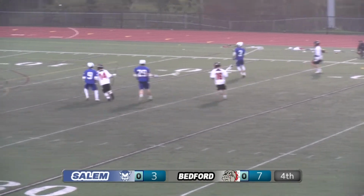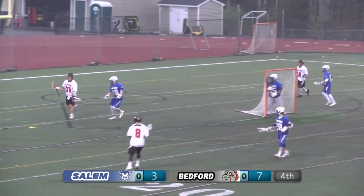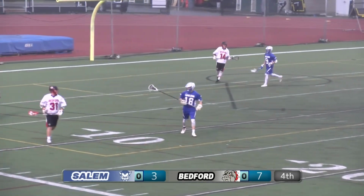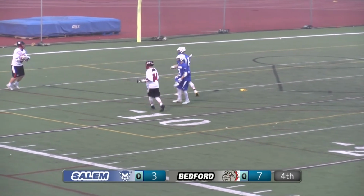We got number 24. Maniello is able to get it behind to Krevling, who's going to dangle at X and see what he can find from cutters. Krevling looks like he wants to take his man here. He had a nice inside roll earlier. Here. So he's got a good matchup. Looks like he feels pretty confident about going against number 18 here, Dominic Passy.